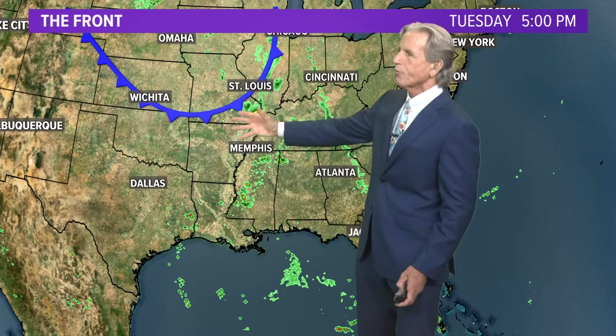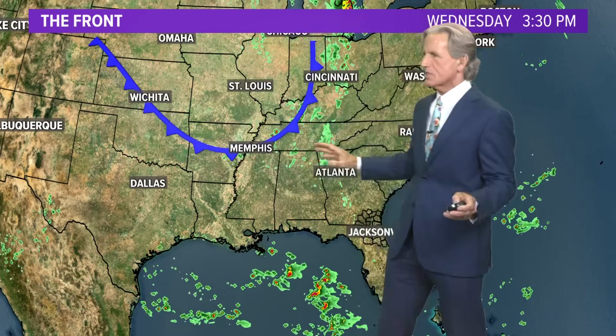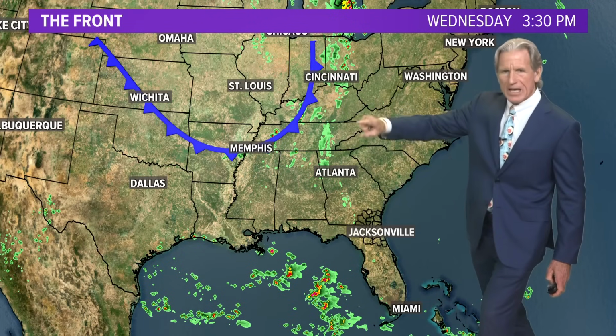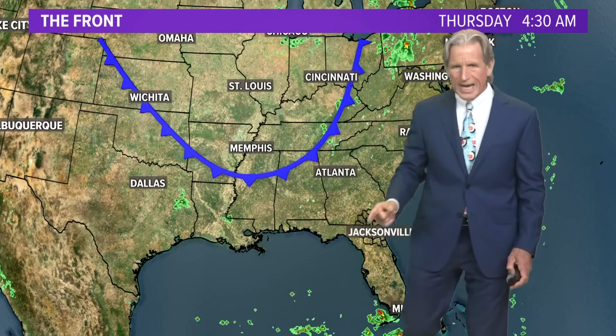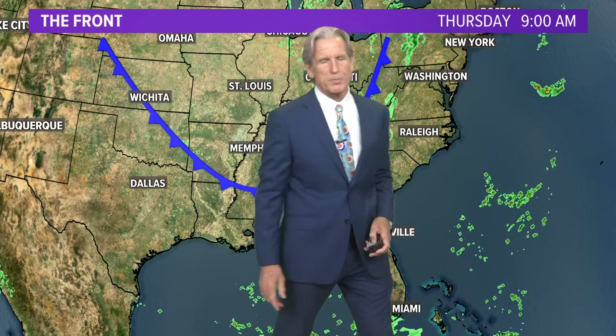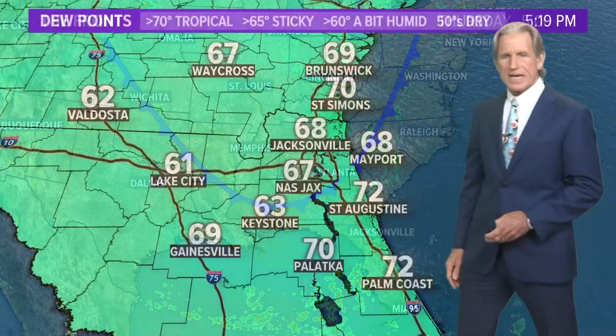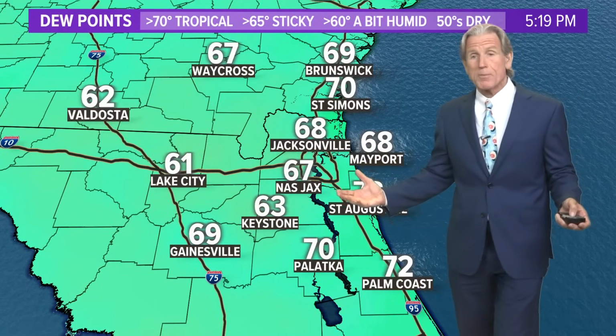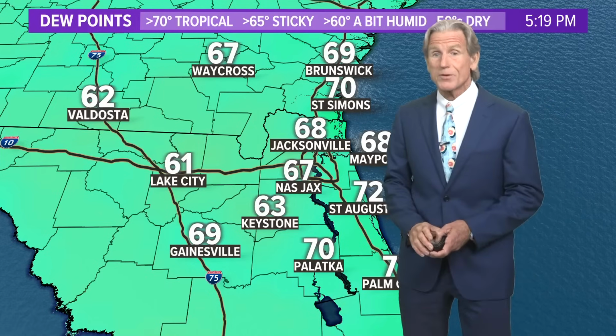Now, this cool front is really, think of it as a surface reflection of a lot of stuff going on with the steering currents. The faster this goes to the southeast and the more it goes to the southeast, the more likely about Wednesday of next week the hurricane, we expect it will become a hurricane, will pass well to the east of us. But those are the features we're going to be watching. What about the next couple of days? Because remember, this thing is still over 2,500 miles away.